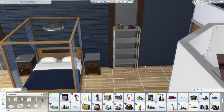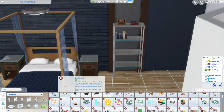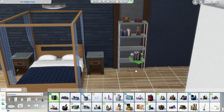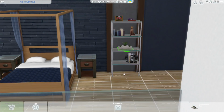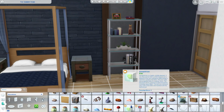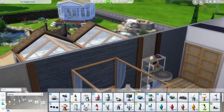They're just so lovely. But yeah, stacking all of them up with little clutter items, sizing some of the vases down, putting some plants on, just various little different items I could find in the decoration section to fill up them shelves. Well, the shelves that I've made.